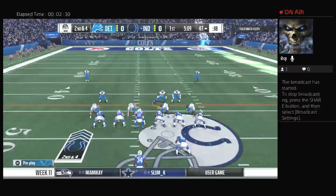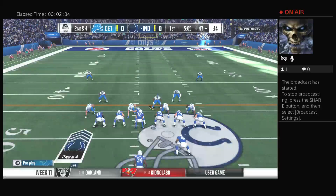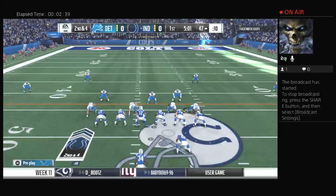Set! Green 39! No. Check! Patriot! Leopard!